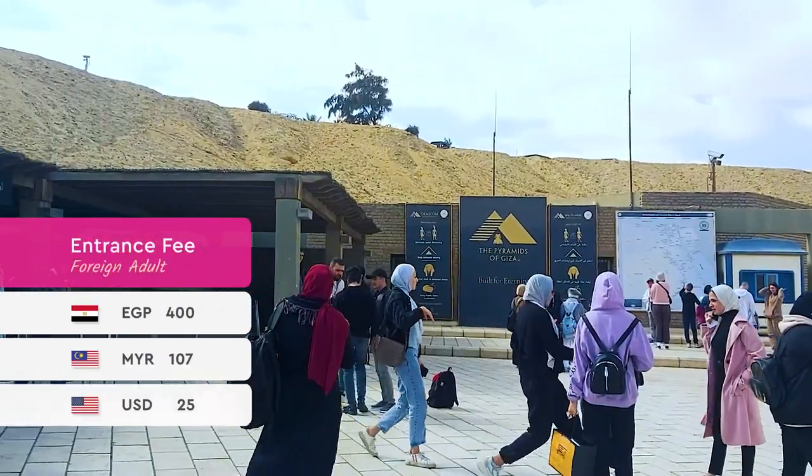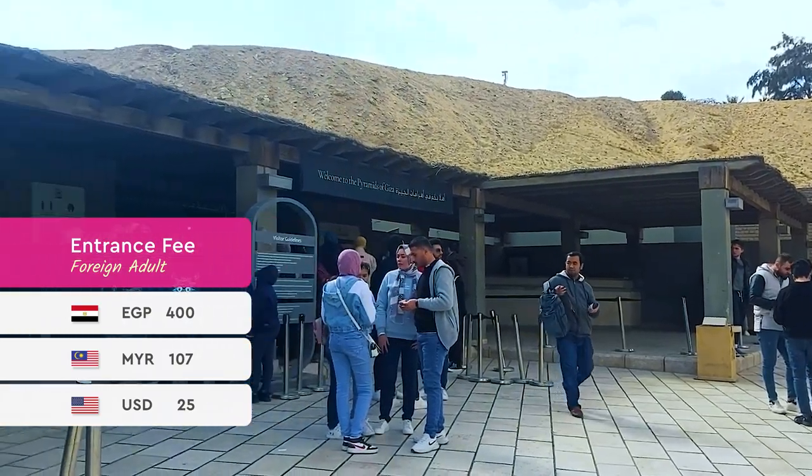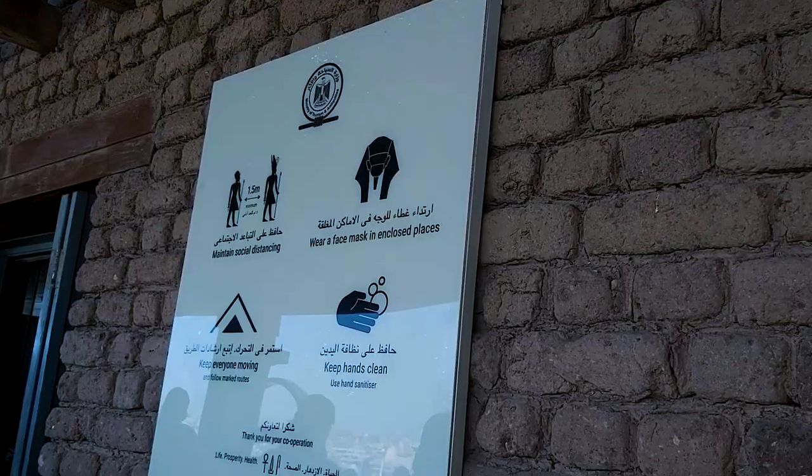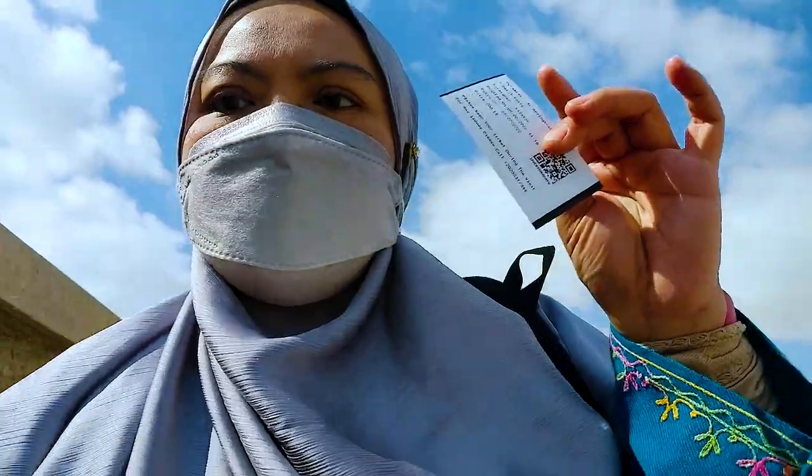But if you want to visit each of the pyramids on the inside, the price is different. Let's say for the Great Pyramid, the price is 400 Egyptian pounds. You guys can go to the ticket counter and buy your own ticket over there. As usual, we need to go through a security check and then we'll have to scan our ticket.